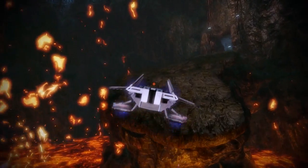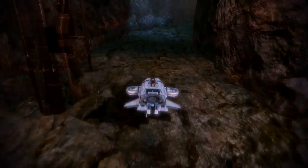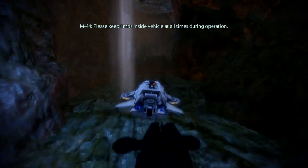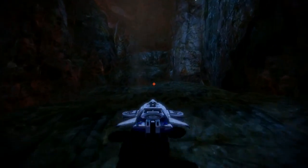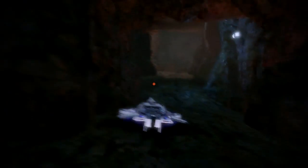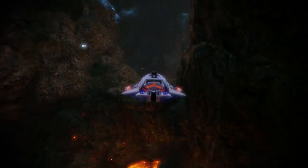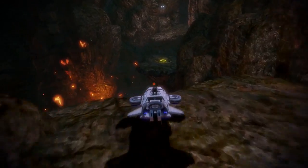Up we go! It's a good thing this volcano is perfectly evolved to make some sweet ramps. How would you even get limbs out of this vehicle? It doesn't exactly have windows. I'm gonna do a sweet space kickflip with a tank. Tank flip. I'm gonna do 360 nollie to impossible.